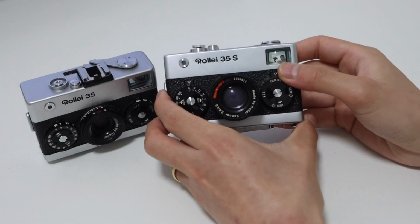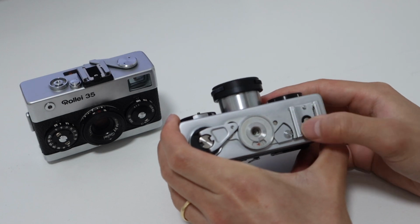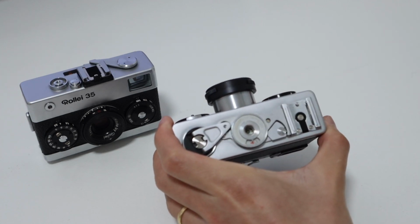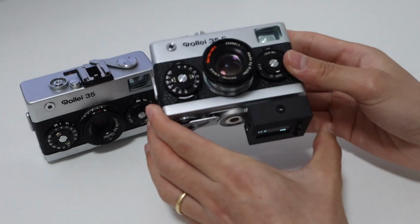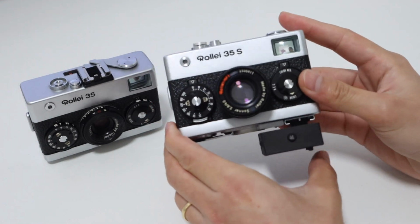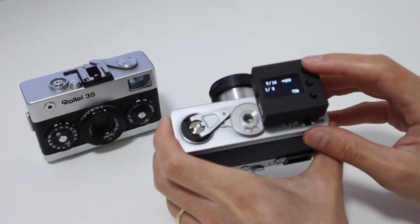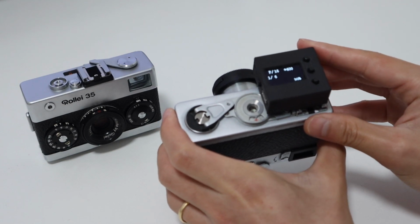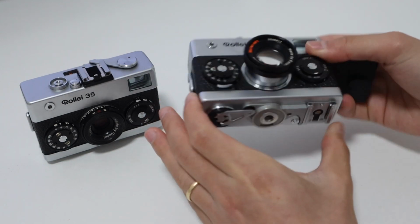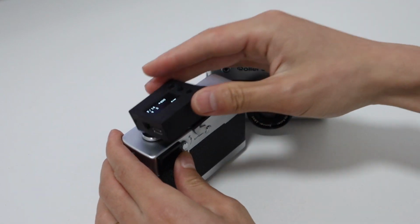The second thing I dislike is the shoe mount position. It's underneath the camera. So if I want to use an accessory such as a light meter, it will look like this. I have to put the camera upside down in order to see the light meter, which is a little bit inconvenient. One solution is to put a shoe adapter on top of the camera.